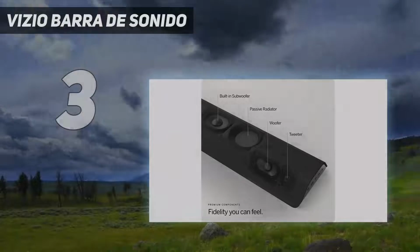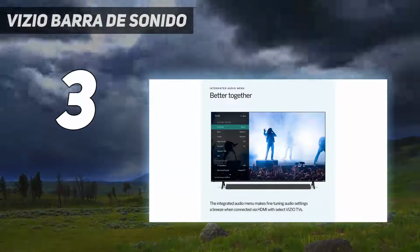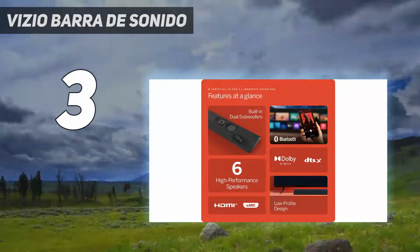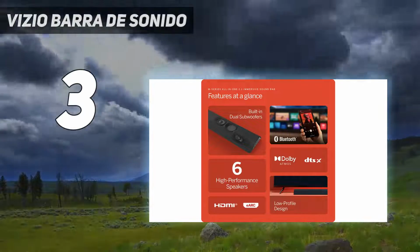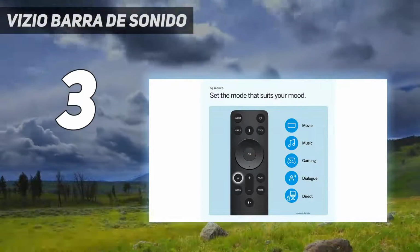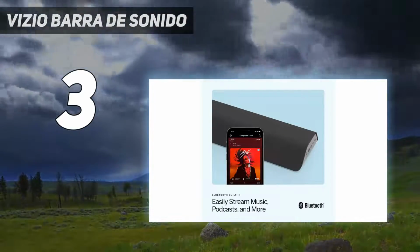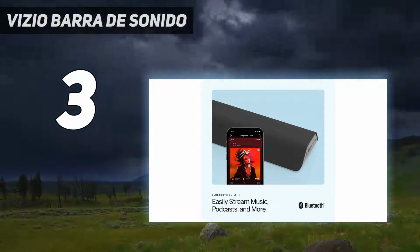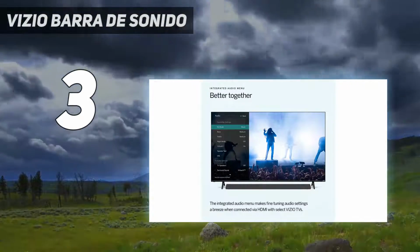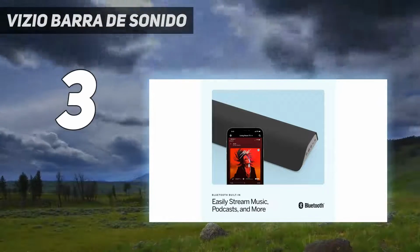VIZIO Barra de Sonido. Living in a studio apartment? Low on space? A standalone soundbar might be the best option since it packs sound into an all-in-one package that's available without a bulky subwoofer to take up extra space in your room. The best we've tested in the budget range is the VIZIO M-Series M213 AD K8. It comes in a unique trapezoidal design, and its 2.1 setup means it's ideal for listening to stereo content, including most music and TV shows.